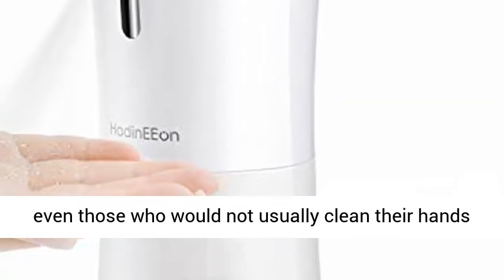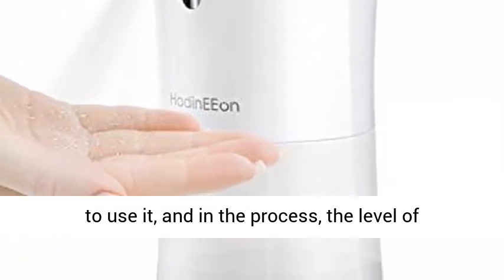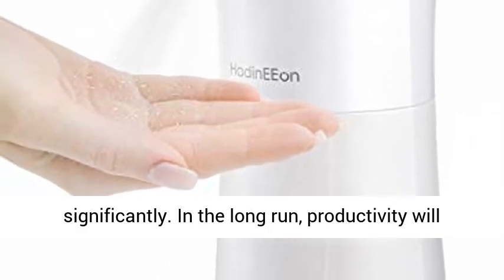It is enjoyable. Automated soap dispensers are fun to use, luring even those who would not usually clean their hands to use it, and in the process, the level of transmission of pathogens will decline significantly. In the long run, productivity will be enhanced.